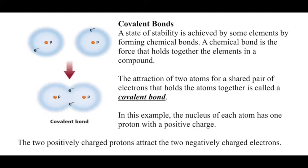Now, the bonds that are formed between these electrons, there are three basic types of bonds. You have metallic bonds, which form between metals, where each electron basically goes on the outside of the whole metal and can conduct electricity. That's why metals make good wires for electricity.